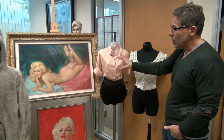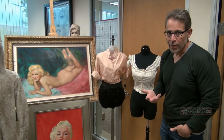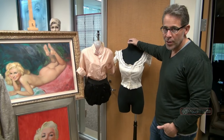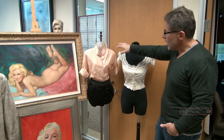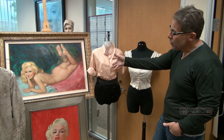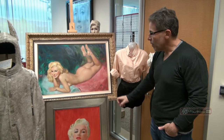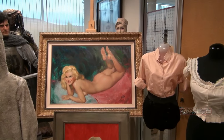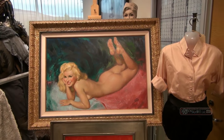This is a little corner of Marilyn Monroe items. We have quite a few in this auction. This is a blouse that she wore in River of No Return, designed by William Travilla. Next to it is the dance outfit she wore in Let's Make Love. And then these are two interesting pieces. Earl Moran was one of the original photographers who shot her in the early 40s at the beginning of her career. Earl Moran did this nude painting of her.